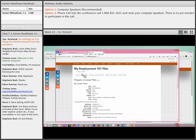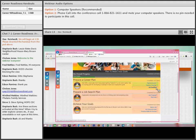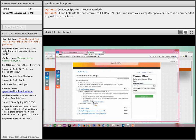So going back to the plan, we can look at getting qualified. What are the aspects of the program? When we look at the plan, what are our options? Will we get a return on our investment? So again, we pick our program that we set up. We pick our training plan, and what's our estimated return on investment?